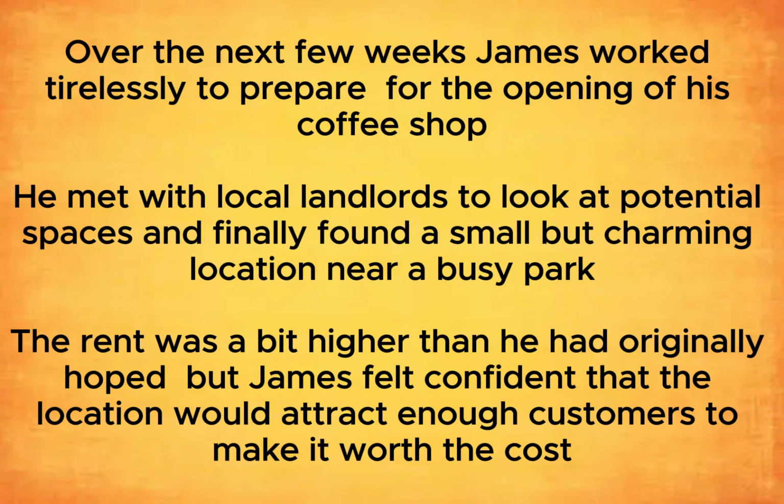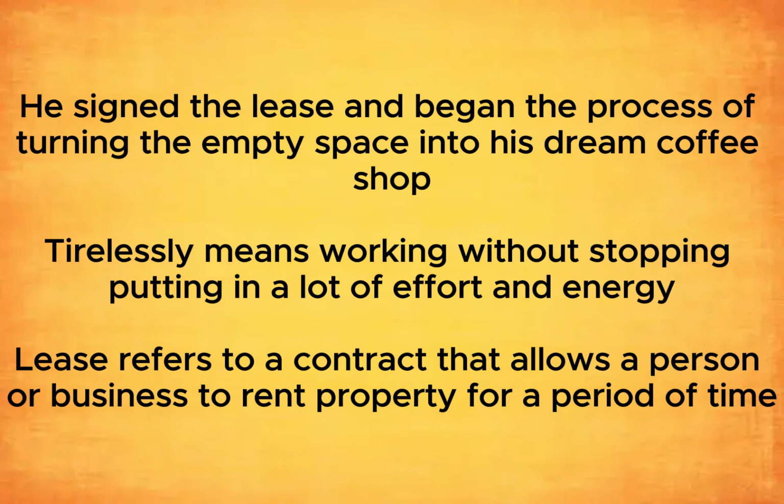Over the next few weeks, James worked tirelessly to prepare for the opening of his coffee shop. He met with local landlords to look at potential spaces and finally found a small but charming location near a busy park. The rent was a bit higher than he had originally hoped, but James felt confident that the location would attract enough customers to make it worth the cost. He signed the lease and began the process of turning the empty space into his dream coffee shop.